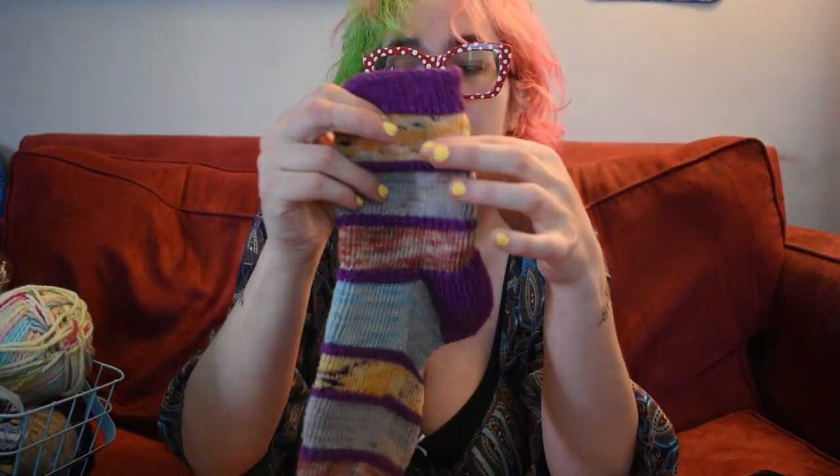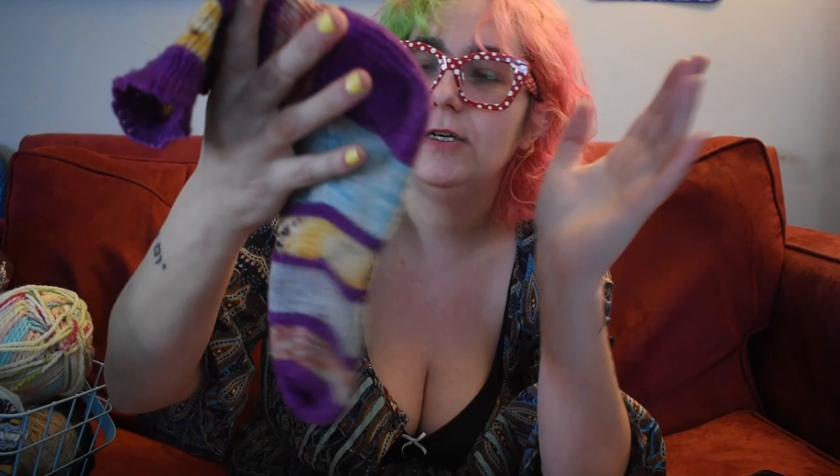And these are a really good stash buster. I only used about 4 to 6 grams of each of the contrast colors. I had to figure out the striping on the foot a little bit because the gusset turned out too long. It just wasn't working. I went with it, and I'm happy with it. It makes me very happy. I would be wearing it now, except I knew that I would flash you if I tried to put my foot up to show you.